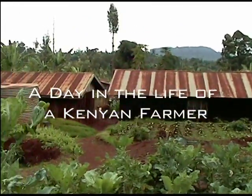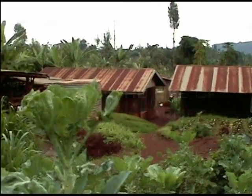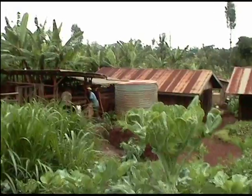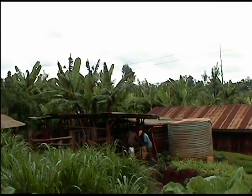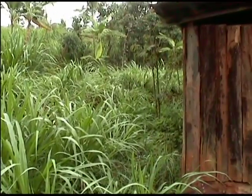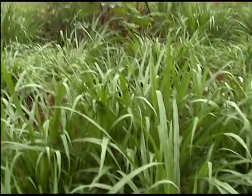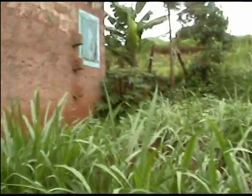Everything in Kenya is cultivated. Not one piece of land goes untouched. Long days filled with hard work for such little income pervades this village, but the growing of crops and raising livestock continues to be a major source of survival for these people.